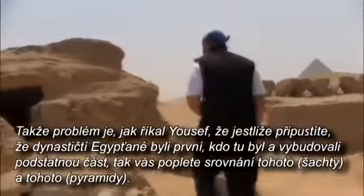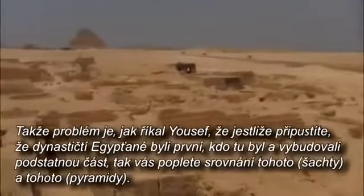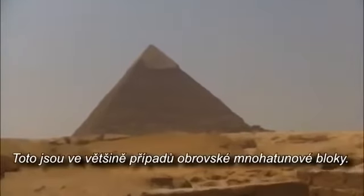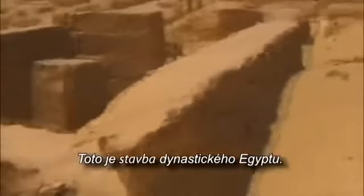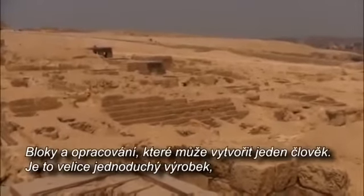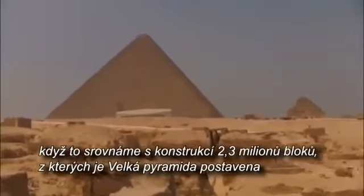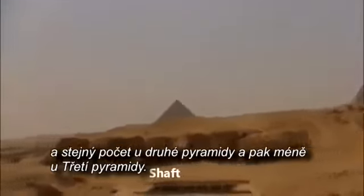So the problem, as Yusuf has just said, is that if you presuppose that the dynastic Egyptians were the first ones here doing any kind of major work, then you would confuse this work with that. That is, in a lot of cases, like huge multi-ton blocks. This is reconstruction, but the work of the dynastic period, as Yusuf has pointed out, are blocks which one person could pick up, one person could shape. But that's not to say nothing, but that is very simplistic work as compared to the construction of the 2.3 million blocks that make up the Great Pyramid, almost the same number making up the second pyramid, and a lot making up the third pyramid.